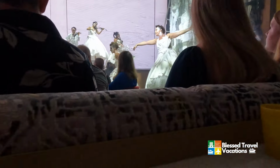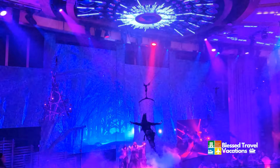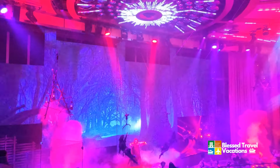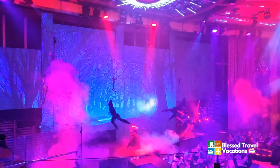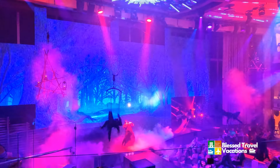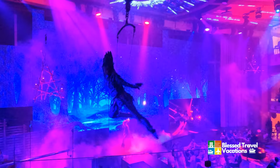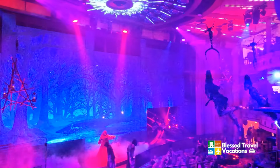And a lot of the entertainers throughout the cruise are great, whether they're singers or pianists or performers. But the performers at the Celestial Strings and the Most Magnificent Circus are just next level. Their talents and their bravery to get up there is just unmatched. It's really, really great.